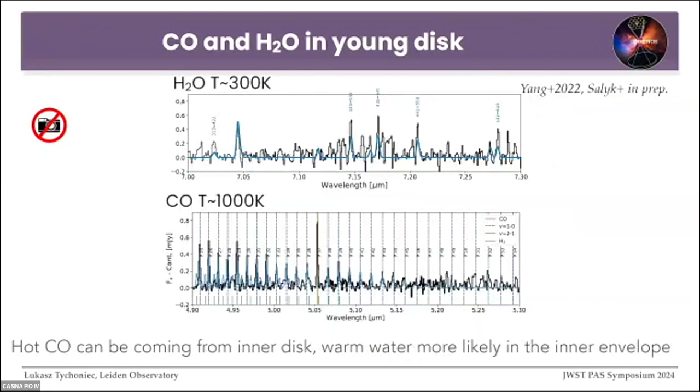But moving back to tracing the inner disk, I said we can probe them indirectly with jets, but we also have some direct methods to do so with MIRI, which enables us to see the hot molecular gas that's likely coming from the inner disk. And this is again from the CORINOS project, from one of their young protostars. This is showing that the CO, the carbon monoxide molecule, is emitting at around 1000 Kelvin gas, which clearly shows that it should be coming from this inner region where the temperatures are very high. While on the other hand, the water seems to be tracing somewhat colder material, probably coming from the more extended envelope.